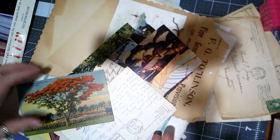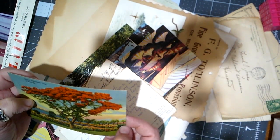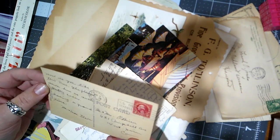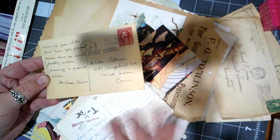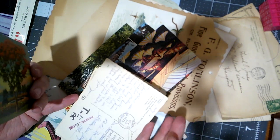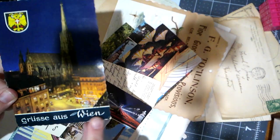Alright, I just grabbed another stack of stuff. So we've got some postcards here. This is Royal Poinciana Tree in Florida, and it's from 1952. There's quite a few of these. I don't know that I'm going to read out the notes in these. I know that's really fun, but in the interest of time, I am not going to read them out loud for everybody. This is from Vienna.